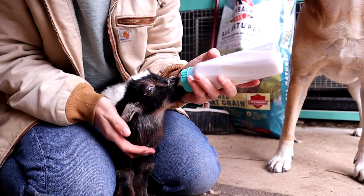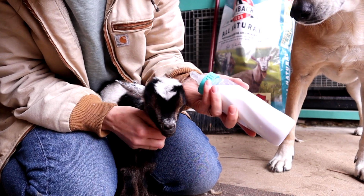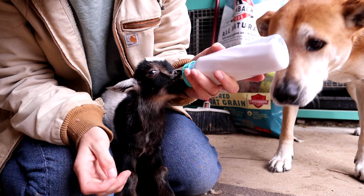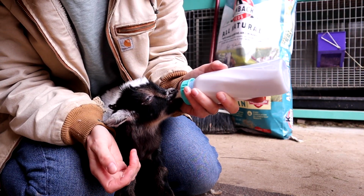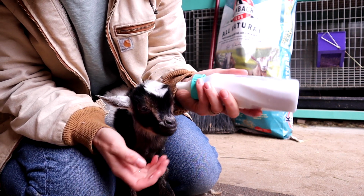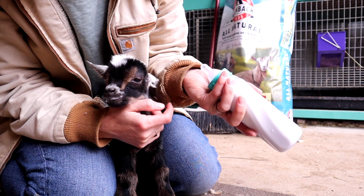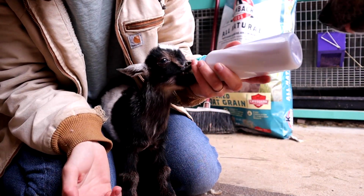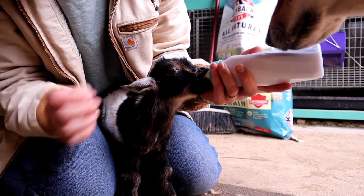I just really want them to drink as much as they want right now, just to make sure that they're all getting enough. Is that good? And it definitely was a little bit frustrating trying to get them to drink at first. Bottle feeding is really hard the first day, at least in my experience it was. Nobody really wanted to take the bottle. So I think I finally got them pretty well trained, and now they're drinking on their own pretty good.